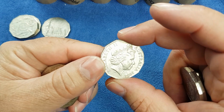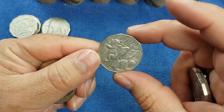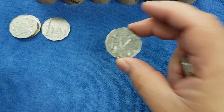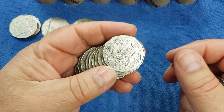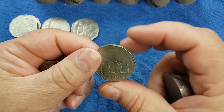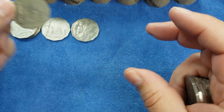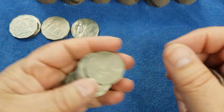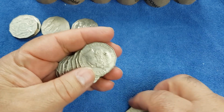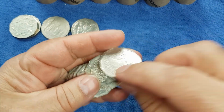here is a 2004 primary school competition winner for a 50 cent design with some animals on it. And so that will probably happen very shortly for you guys when the mint figures come out. Maybe I'll bring out all my 2021s, depending on what the actual mintage is, and see how much I want to keep and how much I want to throw back.